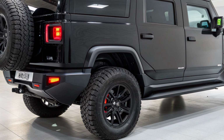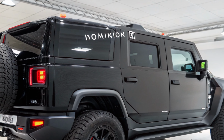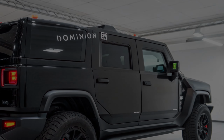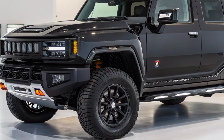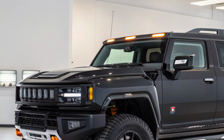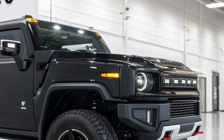The Dominion EV rides on GM's Ultium battery platform, offering an impressive range of up to 550 kilometers on a single charge. And with fast-charging technology, you can add 160 kilometers of range in just 12 minutes. Whether it's city streets, off-road adventures, or cross-country journeys, the Dominion EV keeps you moving.